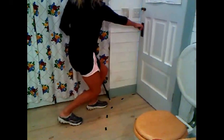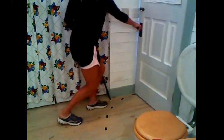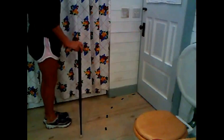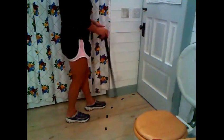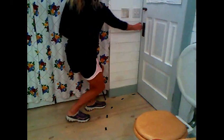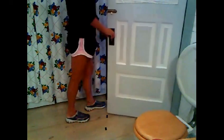As you can see, the cane, instead of being upright, I take the cane back and bring it up as I stand. So once again, going forward with the cane, positioning myself after I figure where the door swing is, cane upright gives me my support, allows me to come down, cane starts to go back, cane comes up as I come up.